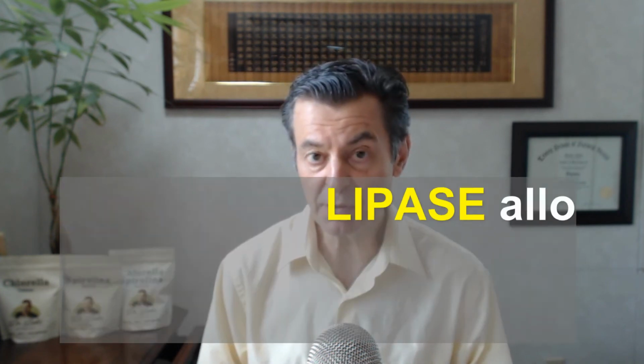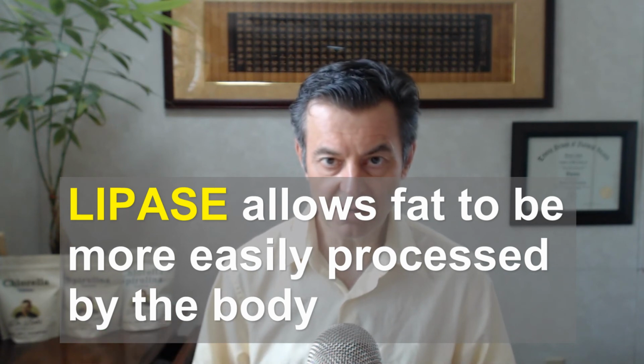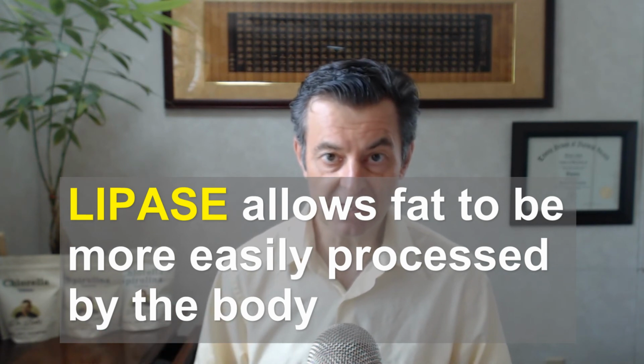So KetoZyme for fat digestion, and again, I put the word keto in there to draw your attention to that, but it's for if you really have a high-fat diet, or you're the type of person that any kind of fat just wipes you out, and you end up gaining a lot of weight from it. You start taking some lipase and you take KetoZyme, and you're going to see a world of difference. That will be broken down very easily. So it's really great for weight loss as well.